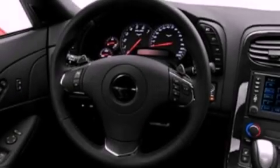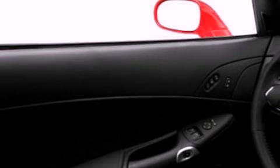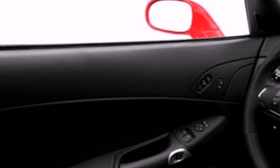Its top features include a double wishbone independent front suspension, a sunroof, run flat tires, XM satellite radio, and traction control and stability control systems.